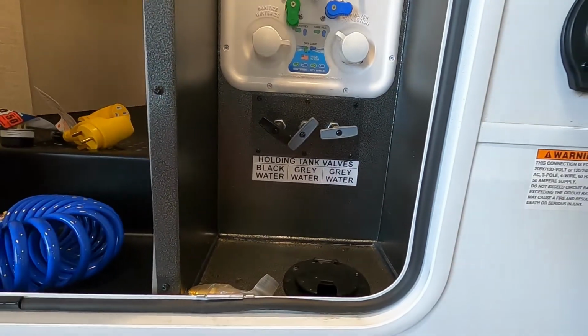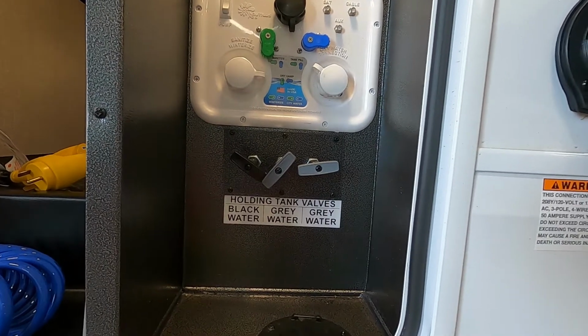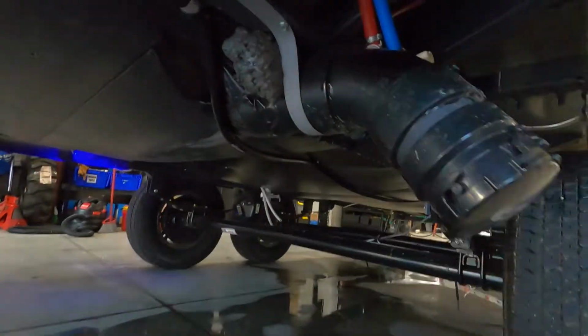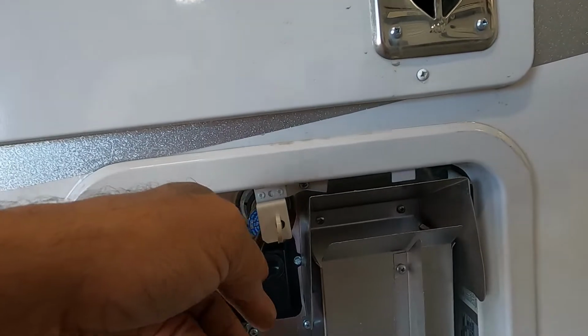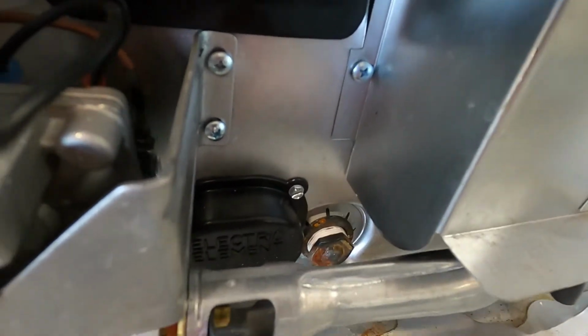Pull your first gray. It can be cleaner water from your sinks and showers. That'll clean your sewage hose out for you. When that's done, pull your second gray. While your second gray is draining, come on up underneath there and open up your low point drains. When those are done, if you're done for the season, come up here and lift up on this pressure release valve. Careful, that'll dump some hot water. When that's done, pull that drain plug.